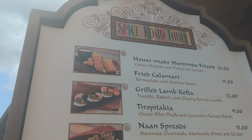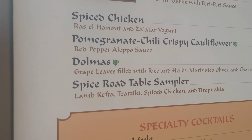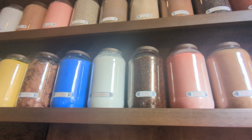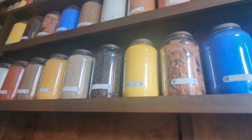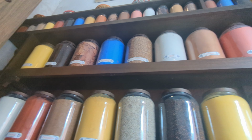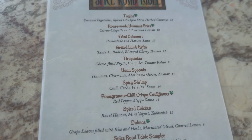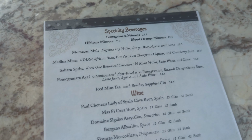Spice Road Table. Saffron. I have a lot of this at my house. So this is what the menu looks like. It's small plates, and then drinks on the back side.